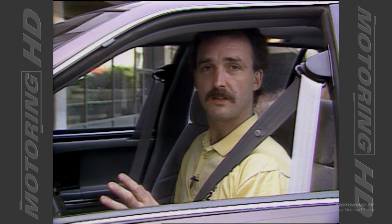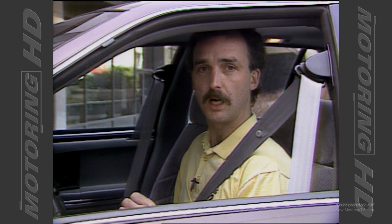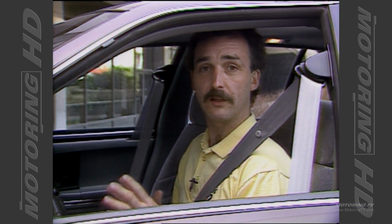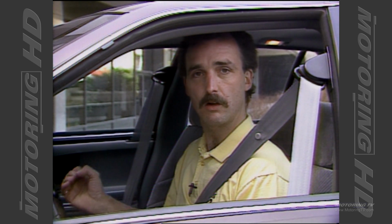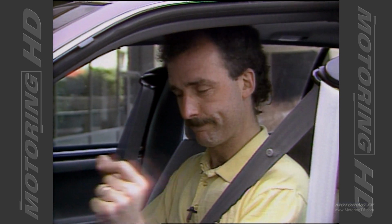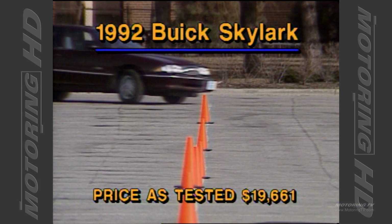My pet peeve on the Skylark is a very simple one, but it's the type that gets under your skin right from the word go. This car features automatic door locks. And unlike most systems, when you return back to park, it doesn't unlock the door locks. Now picture this for a scenario. You get into the car, start it up, put it into drive, and remember you've forgotten something. Back into park, you go to get out, nothing happens. You've got to manually unlock the doors. Now why they adopted that strategy is beyond me. It's dumb.